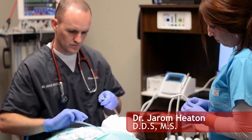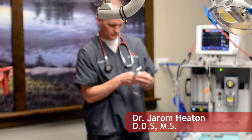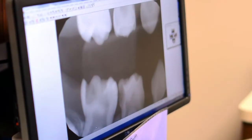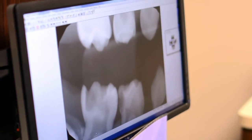Dentistry has the reputation of being kind of a scary place. There's needles, there's drills, there's lights, and typically it's a procedure or a place where people are not comfortable. Typical patients who are fit for anesthesia include those who have an anxiety or fear of the dentist or healthcare providers, patients who have a significant amount of work that needs to be done, patients who are unable to cooperate.